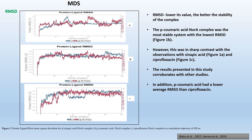However, this was in sharp contrast with the observations with cinnaupic acid figure 1a and ciprofloxacin figure 1c, where the extent of deviation from the APA protein was relatively higher, with the highest being observed for cinnaupic acid. The results presented in the study corroborate other studies in the literature, thus explaining the greater stability of picomeric acid when compared with cinnaupic acid and ciprofloxacin.